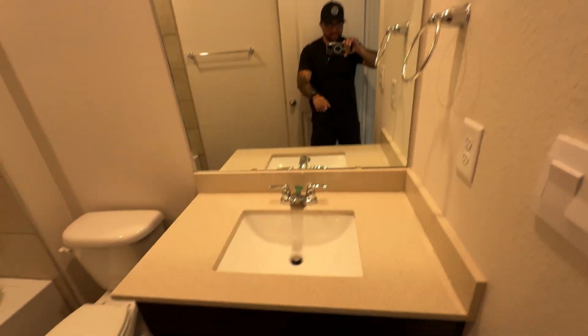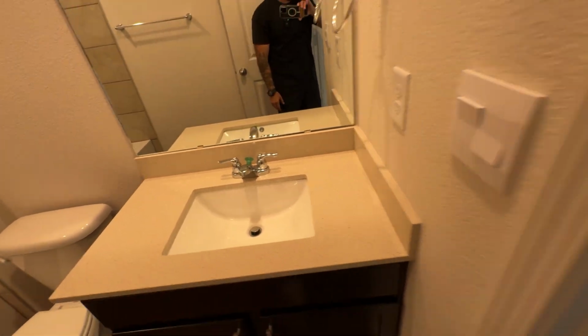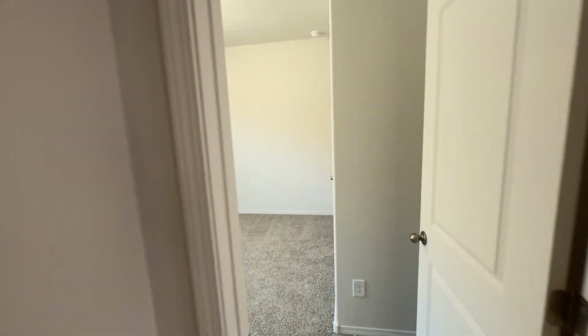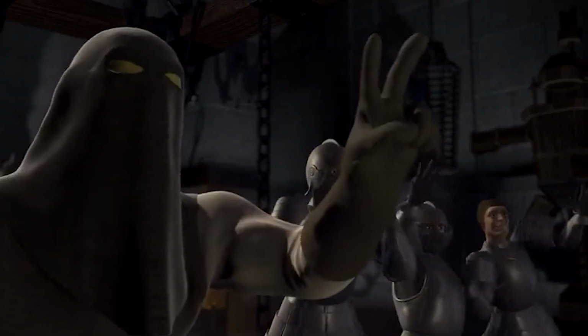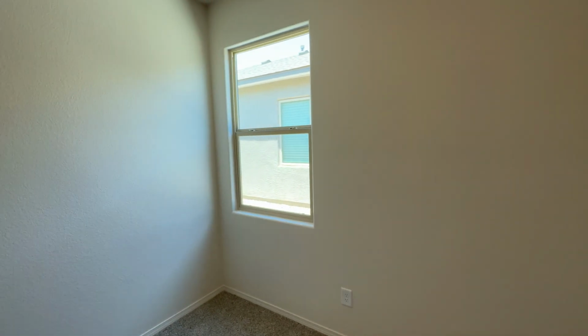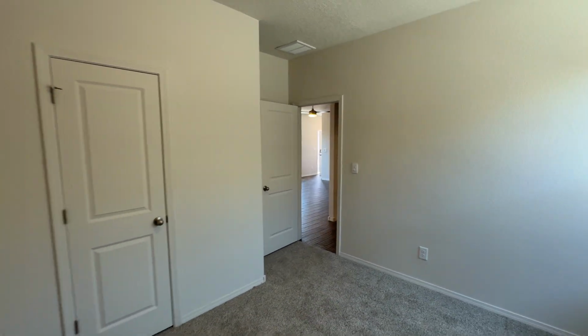And then of course the vanity to match the rest of the house. Granite countertop. Bedroom number three. Number three, my lord. It's pretty much the same. All right, nothing really different here.